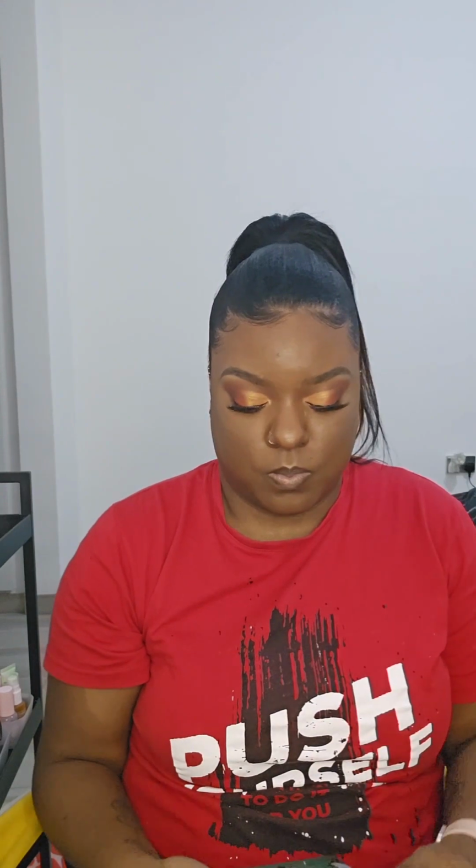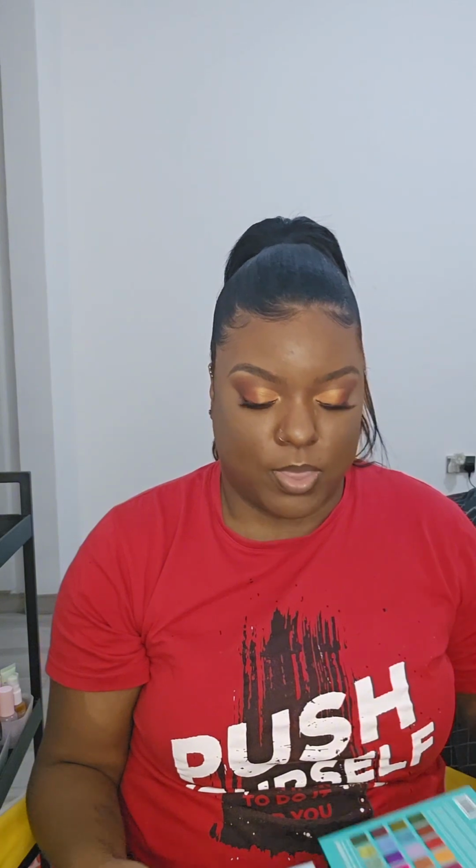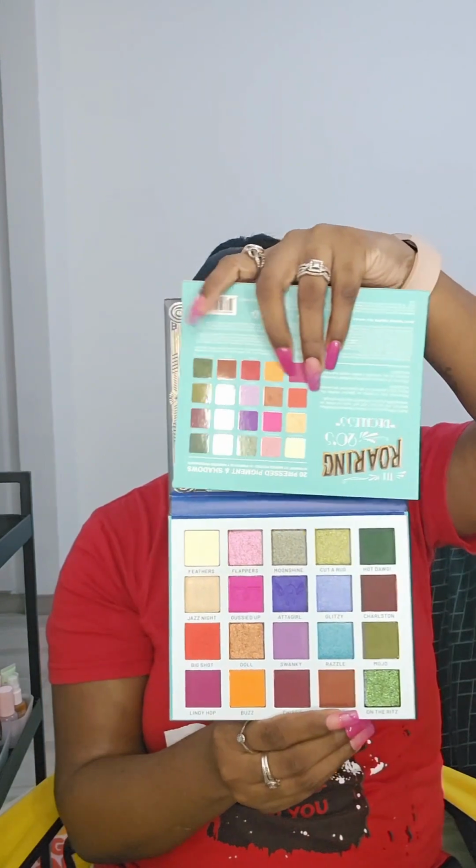We also got the Rue Presents the Roaring 20s. This one is Reckless. I believe it was 3 of these palettes, and this is the only one that stood out to me. And of course, it comes with a sleeve. And on the bottom of the mirror, it says Makeup with an Attitude. And that's what these colors look like.